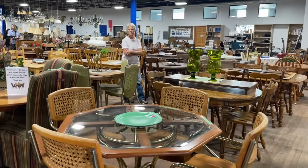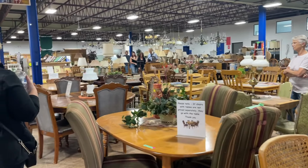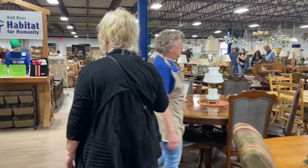So, okay, on the way to the Goodwill, we saw a Habitat for Humanity. So we're making a quick pit stop in here to see what they have. Maybe we might find a secret treasure that we've always wanted, but we didn't know we wanted it. There's so much stuff.